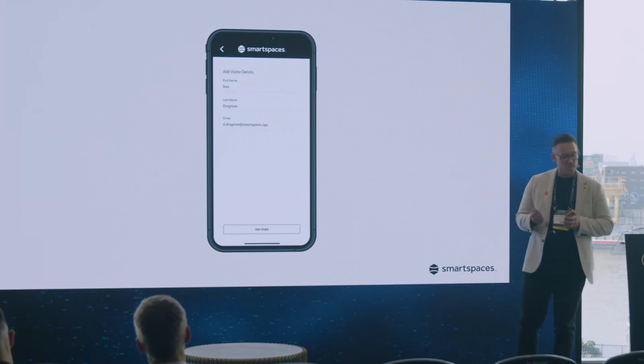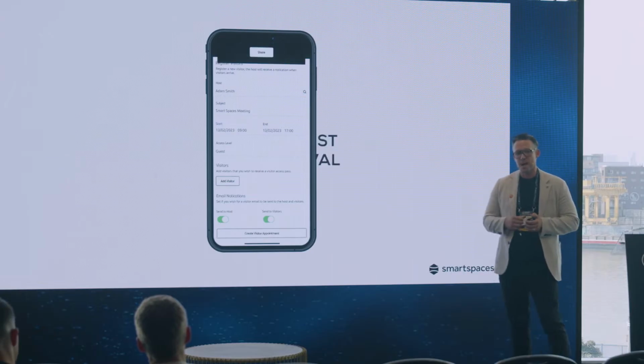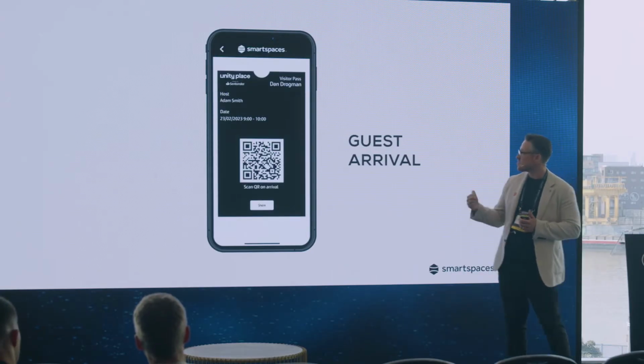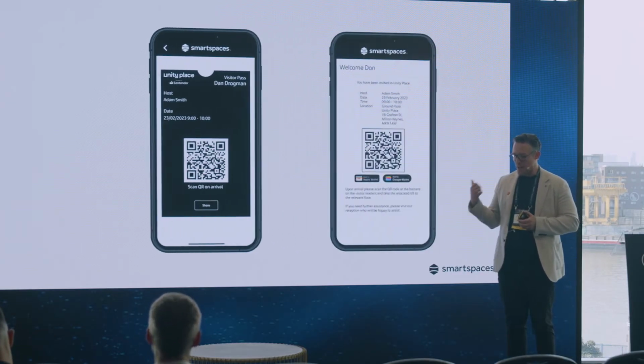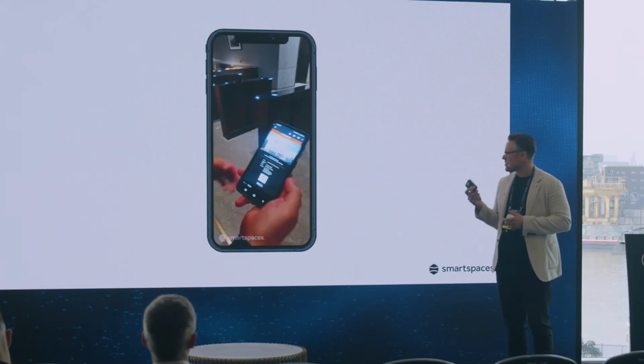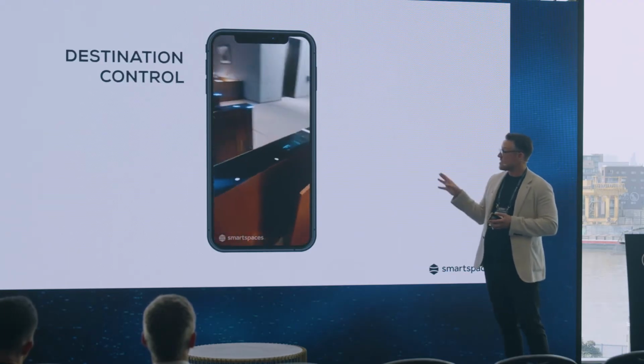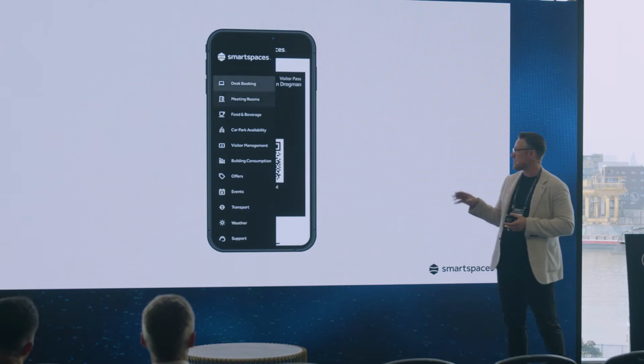You can send your visitor invites with a QR code, and that QR code can be shared through WhatsApp, through any kind of messaging system. It doesn't have to just be email. And that, when you arrive in the building, also allows you to purchase a coffee. It also allows you to call the lift. And we've got this deployed in around 60 million square feet now.